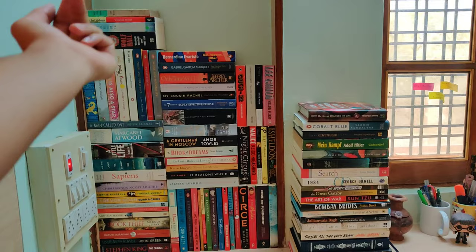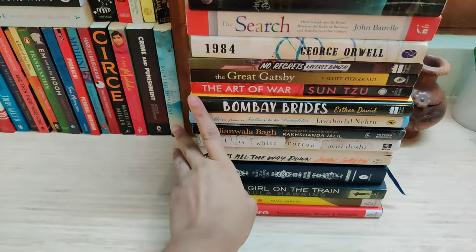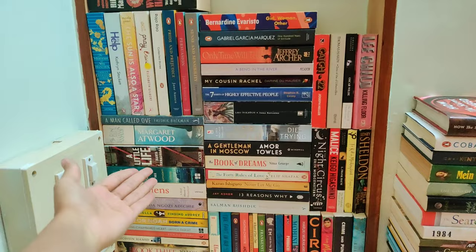So I have arranged the bottom shelf, and this is how it looks. Ta-da! See, look how pretty they're looking. Oh my god. So these are very irregular books, I mean, in the size, and I don't want to put them over here because there is some symmetry going on here, and I don't want to ruin that.